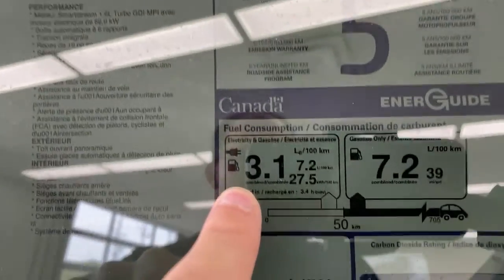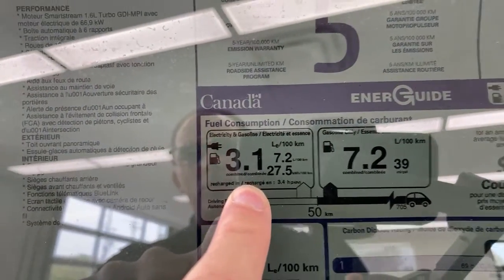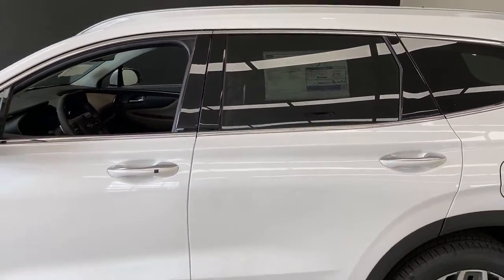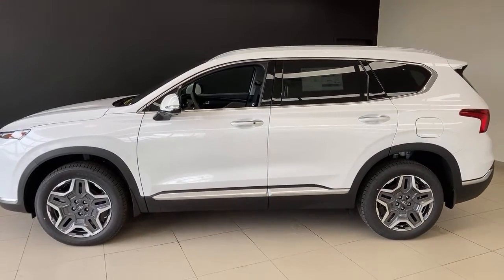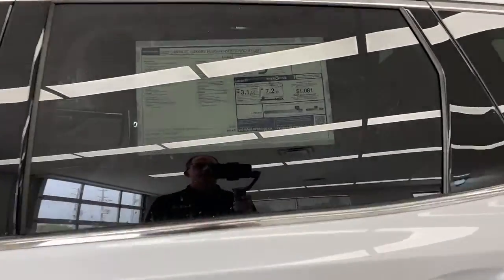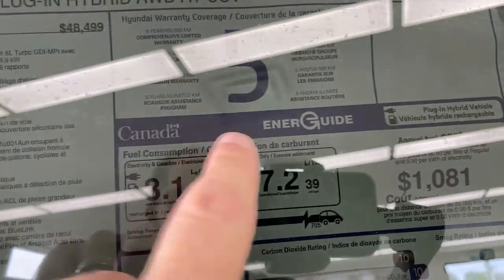So here we go. This is what I've been waiting for a long time. 3.1 liters per 100 kilometers equivalent. That is kind of reasonable to see what you're going to get in this vehicle driving around town. The Kia Sorento we've had for a week and a half, I think we're sitting around the 3 or 4 liters per 100 kilometers overall. But you guys have been asking me, what does this car get once the plugged-in range is gone, and it's 7.2 liters per 100 kilometers?